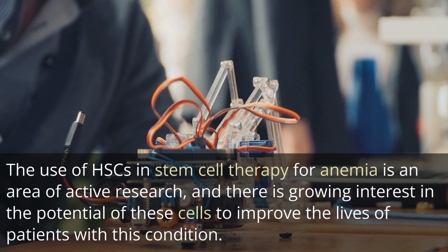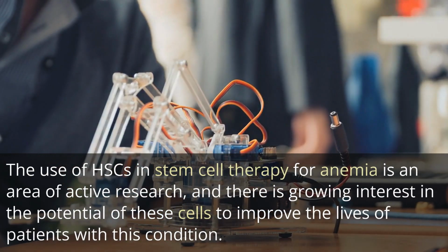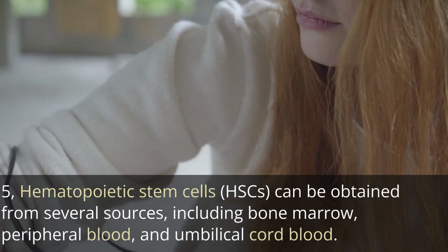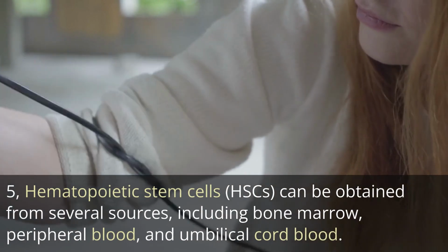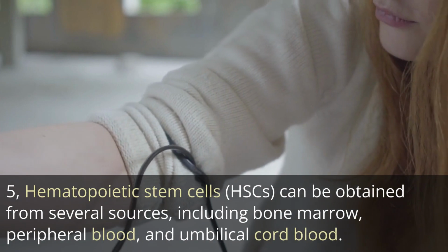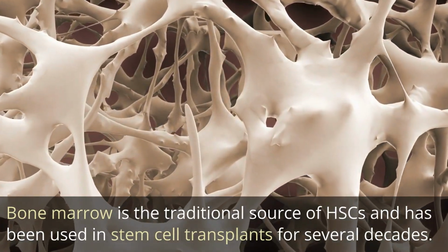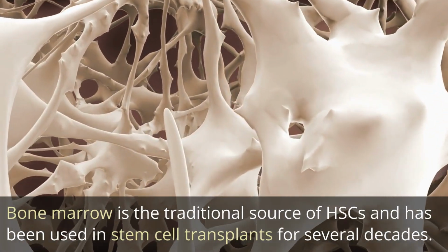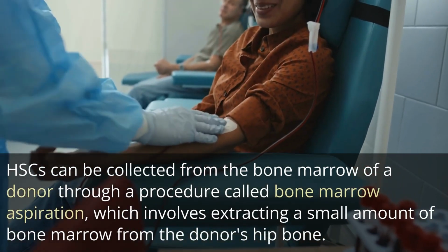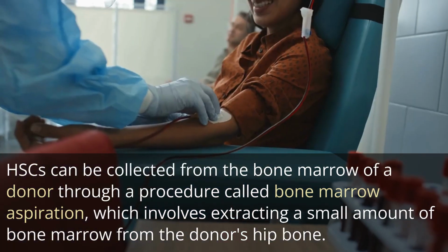The use of HSCs in stem cell therapy for anemia is an area of active research, and there is growing interest in the potential of these cells to improve the lives of patients with this condition. 5. Hematopoietic stem cells, HSCs, can be obtained from several sources, including bone marrow, peripheral blood, and umbilical cord blood. Bone marrow is the traditional source of HSCs and has been used in stem cell transplants for several decades. HSCs can be collected from the bone marrow of a donor through a procedure called bone marrow aspiration, which involves extracting a small amount of bone marrow from the donor's hip bone.